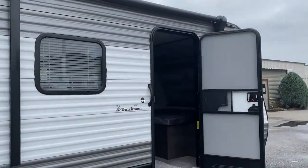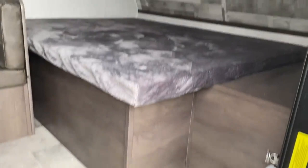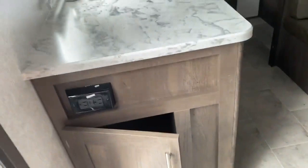All right, let's step inside. So you've got your bed here. You've got a storage shelf above. And your dinette will turn into a bed. You've got storage here going up underneath of the counter. So if you wanted to put a little garbage can in there, you could.